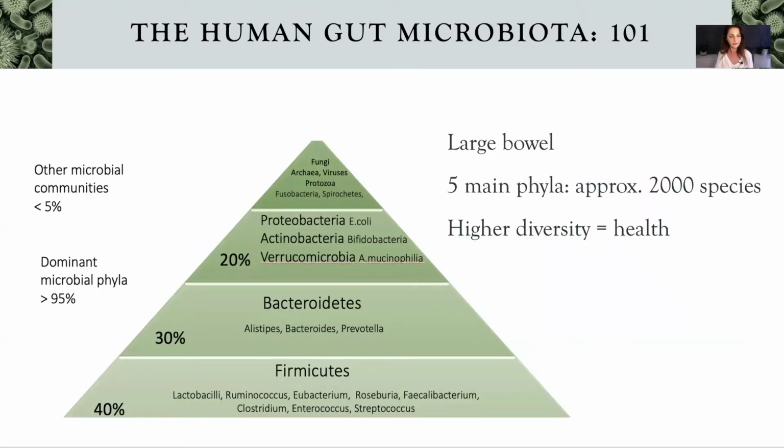There are different microbial communities in different parts of the bowel, and what I'll be referring to today is those that are found in the large bowel. And there are 5 main phyla there, and they contain a variety of species within them, and they have functional similarities as well. And what's important for health is that these phyla are maintained within specific proportions, and that there is a large diversity within each of the phyla, because that then translates to a better metabolic capacity.